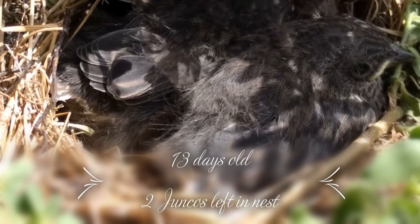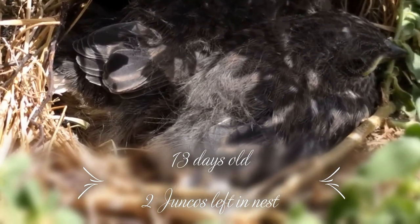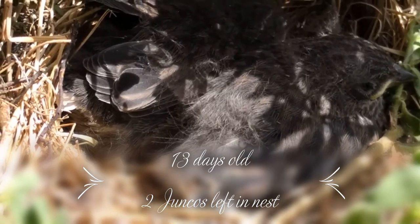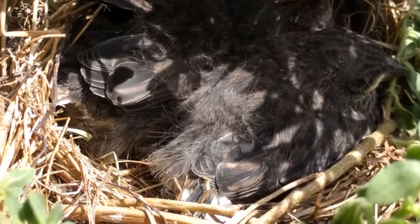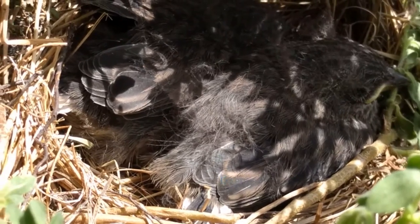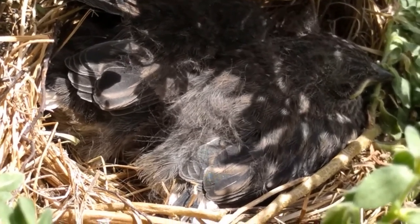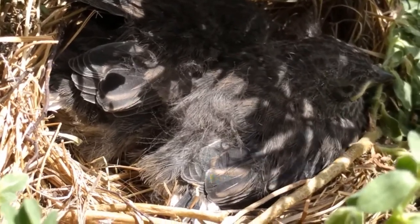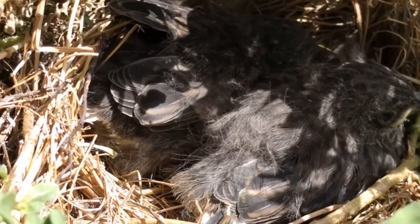So one of our Junco babies took off today, fledged from its nest, so there's just two left. One of them is out in the big wide world somewhere now, all on its own.